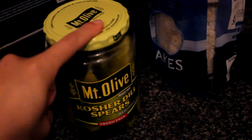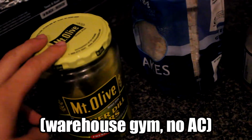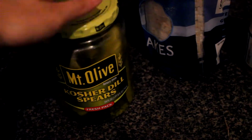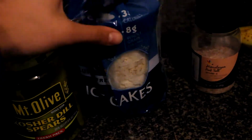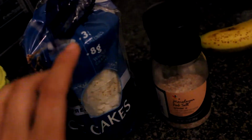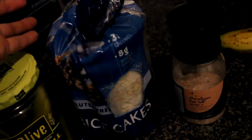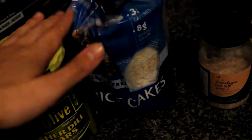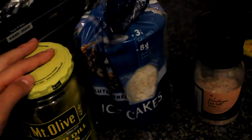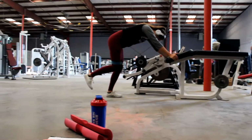Pre-workout, I'm having one slice of pickle for sodium because the shop is sort of outdoors, so I want to make sure I have enough sodium and electrolytes all in my system. Then we have rice cakes. I'm going to have 3 of these, and I put them in a Ziploc with pink salt and shake it up so it gets all over the rice cakes, and then I eat them in the car on the way. So 3 of these, a slice of pickle, lots of sodium, carbs, and drinking lots of water and pre-workout on the way there. So that's the pre-workout meal.